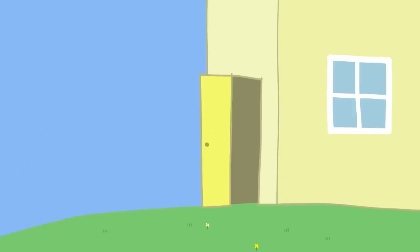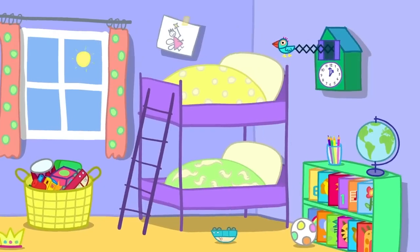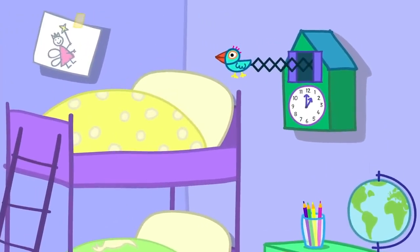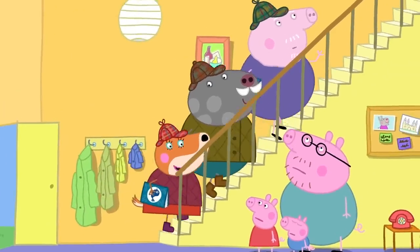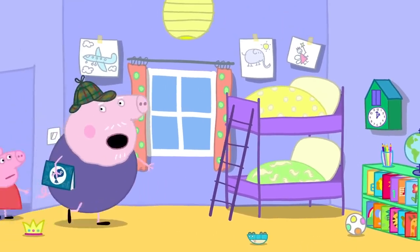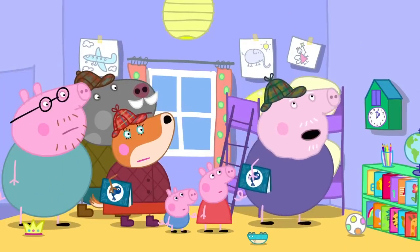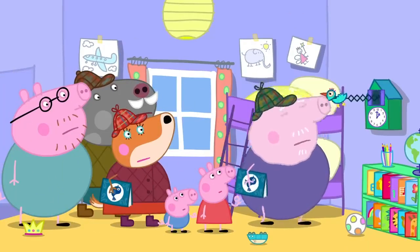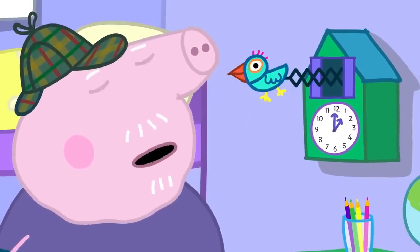Cuckoo! It's inside the house. Oh, that is not a real cuckoo. That is Peppa's toy cuckoo clock. Sorry to barge in like this, but Grandpa Pig has heard a cuckoo. You're in here somewhere. But Grandpa... Quiet, everyone. We don't want to scare the cuckoo away. Oh, it's a cuckoo clock.